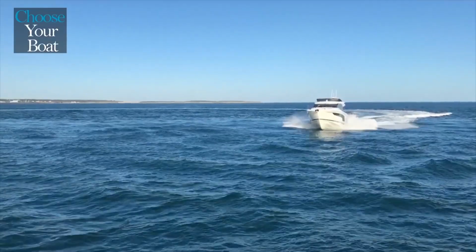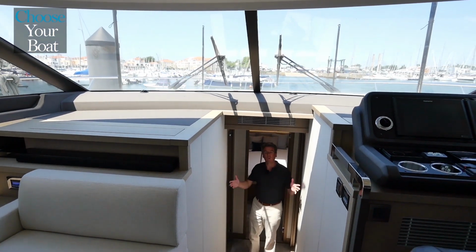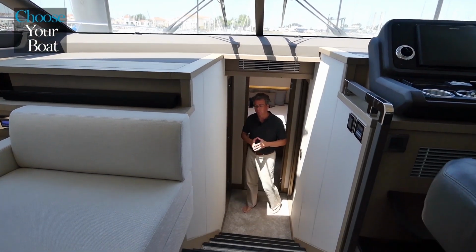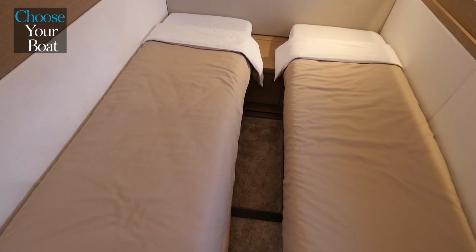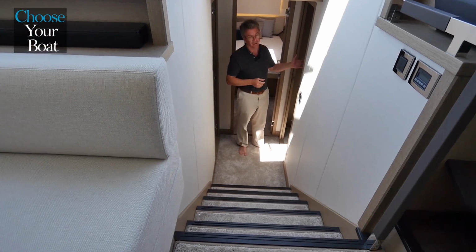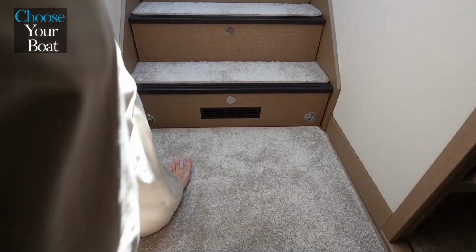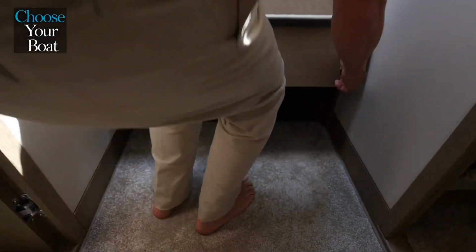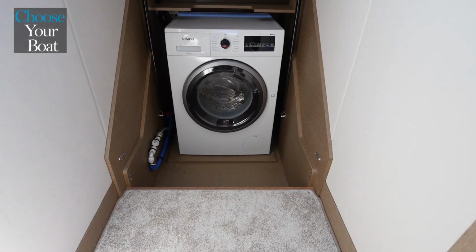The forward end of the boat is reserved for the guests. We have a very nice, gentle, very wide companionway that leads down to this floor here, where we have our VIP cabin. We have a guest cabin to port, and we have a very large washroom with separate shower. Under the stairs, we have room for a full-size combination washer-dryer and plenty of storage for your products and other items.